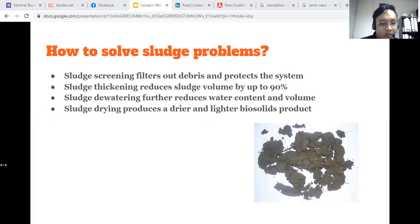The second step is sludge thickening, which reduces sludge volume by up to 90%. Sludge thickening precedes sludge digestion and stabilization and reduces the free water content in the sludge, leaving a sludge content of between 5 to 10%. This initial reduction in water volume allows for a smaller and more cost-effective sludge digester.